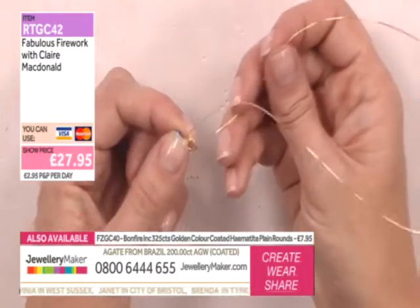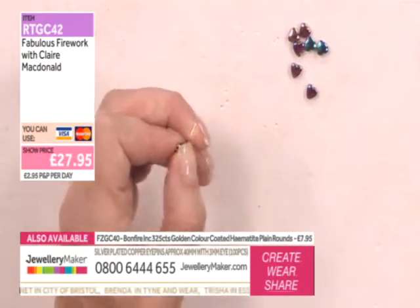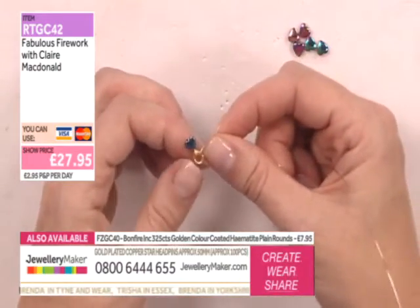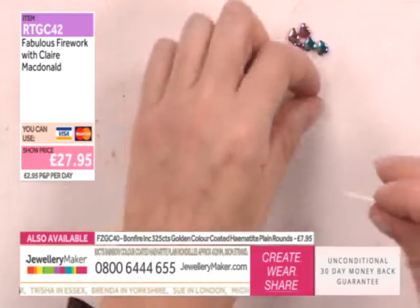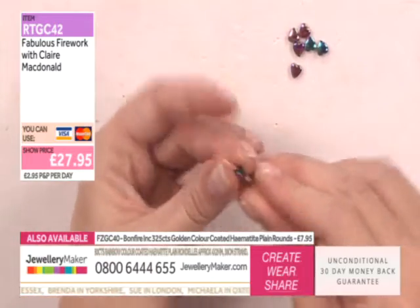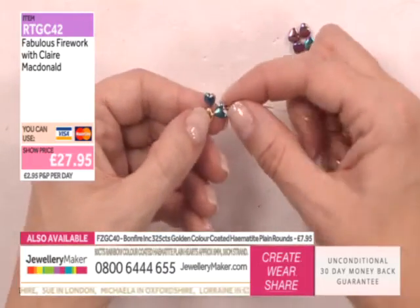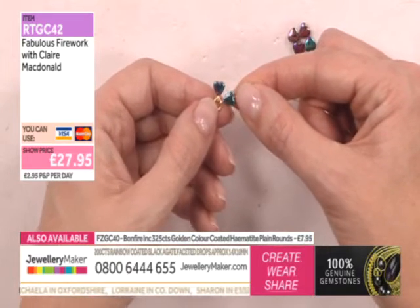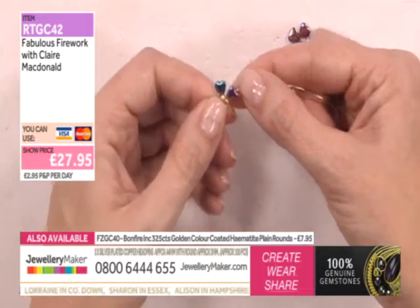Now what I want to do is take the needle and thread this wire back up through the gemstone, up through the jump ring, ready for my next gemstone. So I've gone all the way up and I'm coming out. So if I add another one, you'll see when you work with these hearts, you've got slightly different rainbow effects on either side. On one side you've got a bluey, aquary, greeny colour, and on the other side it's more pinky purple.